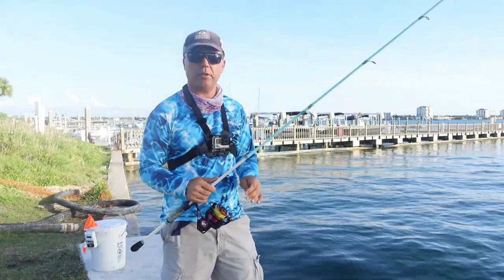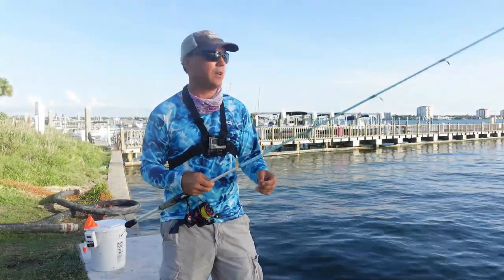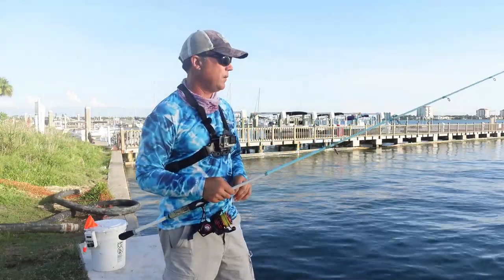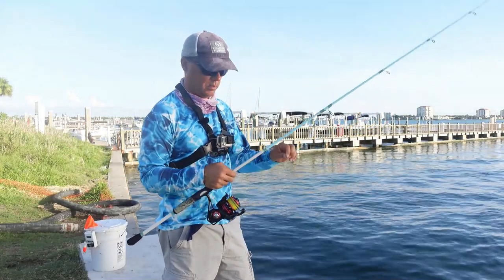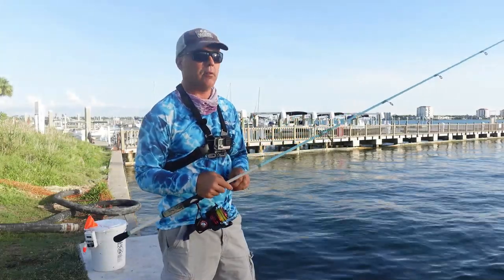Today we're fishing Tierra Verde again. We're fishing the south side today, the marina side, since the north side is being closed. So we're gonna start for mangrove snapper fishing, then take it from there. Might change a few spots today, see if they're around.